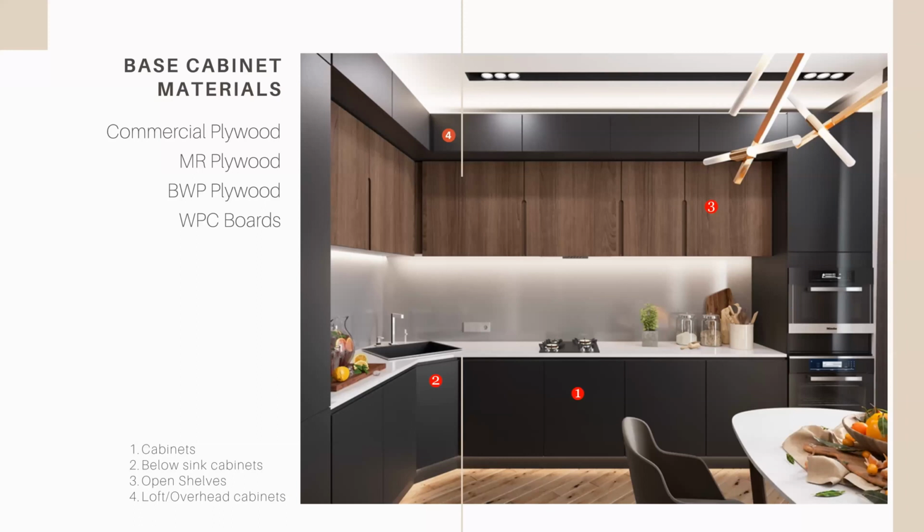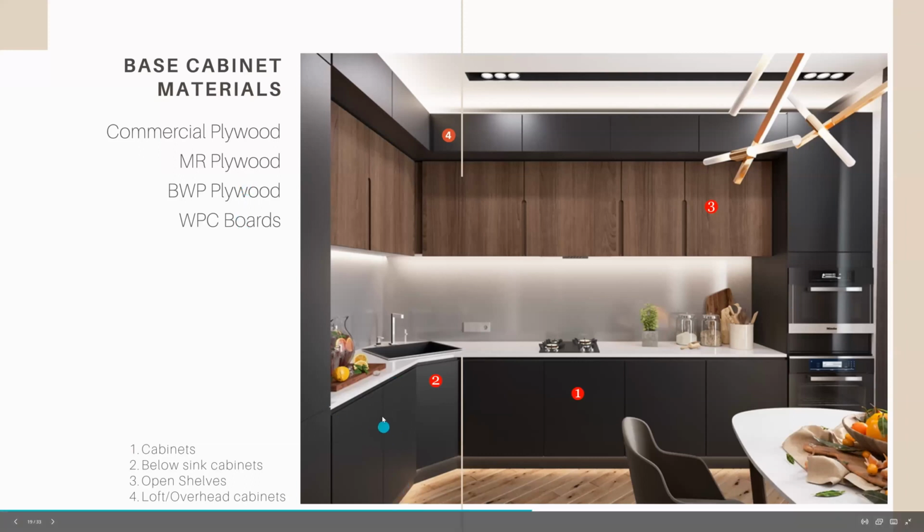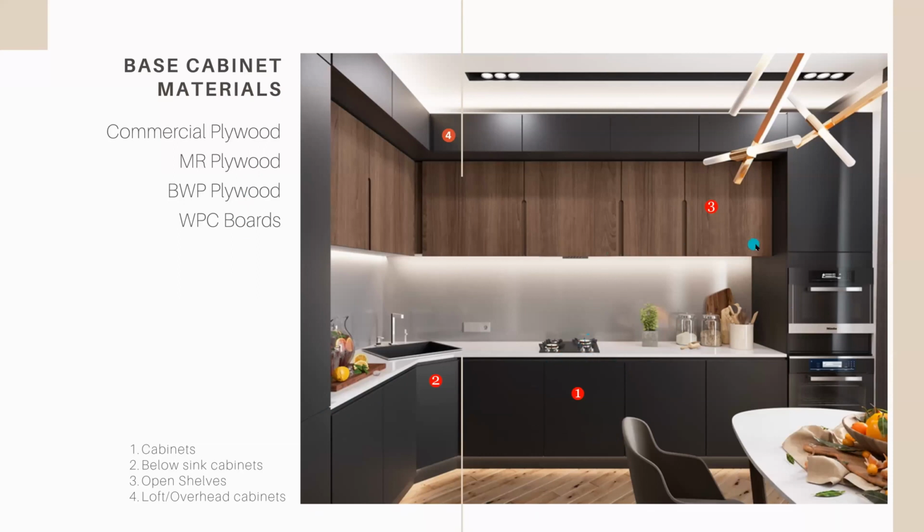So let's come to what I said, the three different areas, right? You have a base cabinet, the one, whatever is mentioned. You have your wall cabinet, which is your three on the top, and you have the loft, which is four, right? And two is your sink area, right? So now there is a lot of thought process you need to understand about where to use what product, right? So below the countertop, whatever suggestions I would be telling, it's out of my experience of how we evolved and how we came to this conclusion, right?